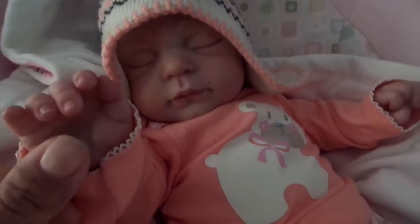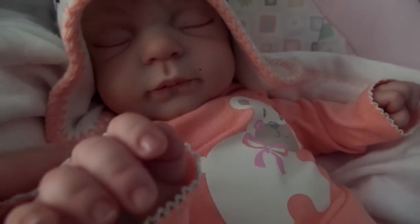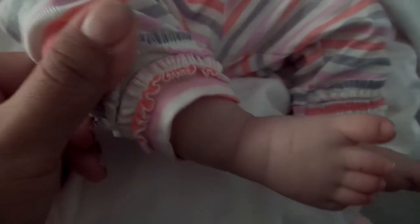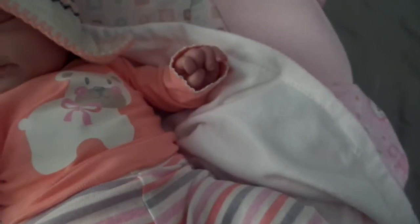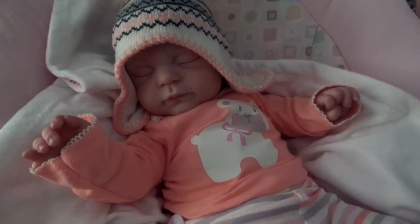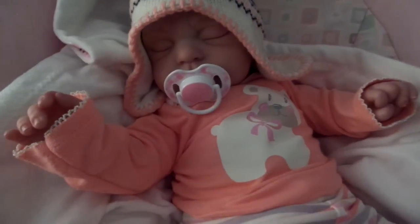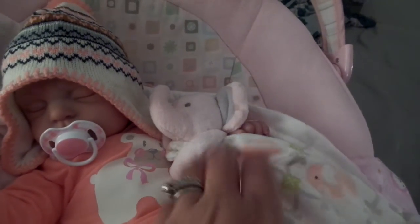Tess. And you guys, there are so many more details on this baby. And when I undress her tomorrow, I will show you her gorgeous chunky legs. And the beautiful detail on her skin. I mean, it's just gorgeous. Look how realistic her feet look and her hands and everything. She is just too cute. I love this little peanut. Well, she's bigger than a peanut, but. And she has her lovey. She loves her.